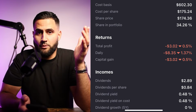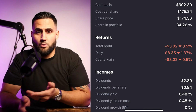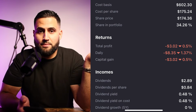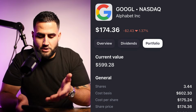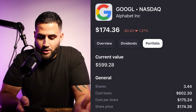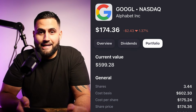Google's pretty much competing with ChatGPT. Not sure if you know that or not, but Google has its own AI version. When you search something on Google now, there's an AI version tab that you can click on, and it gives you basically a ChatGPT function, but the Google version of that. And with that being said, my Google position is currently just under $600. I have 3.44 shares, and my current dividend income on a yearly basis with Google is $2.89.